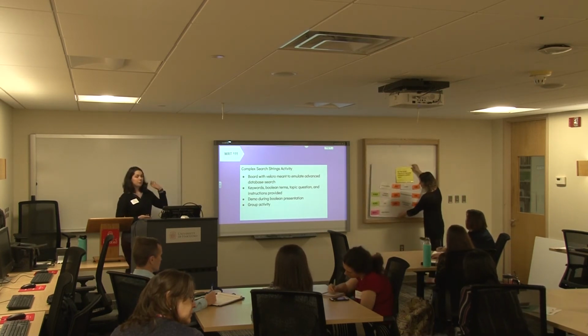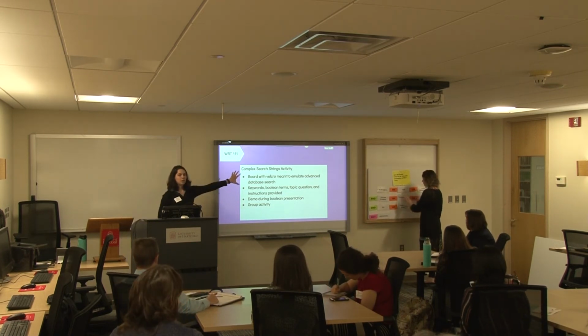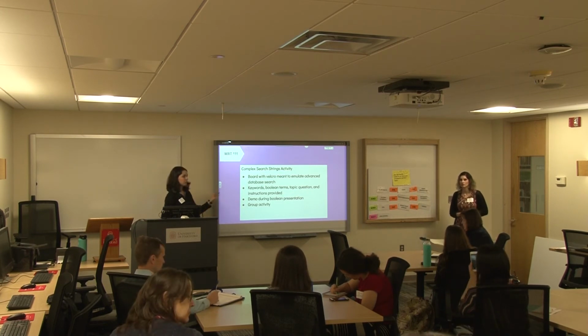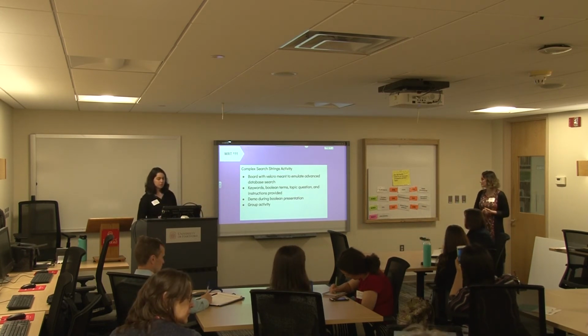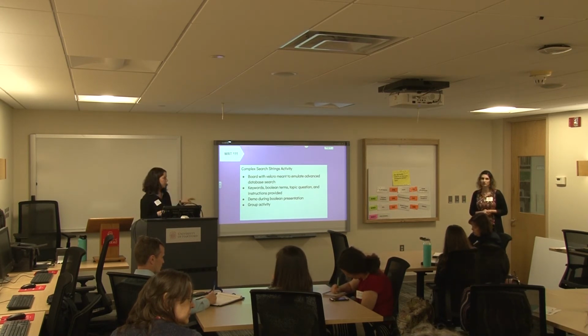While we're doing the presentation of the Boolean terms, this is our example board, we start putting our example together to show them how this will work and how to put it together. Each topic is different, so they'll again break up into groups like this, and we'll give them a board and materials.